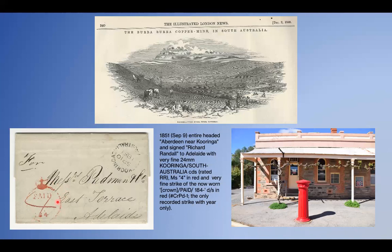So after visiting and walking over these mines in 2019, I was sitting in my car contemplating what might have been at Aberdeen when I realised that I was sitting right outside the old Aberdeen post office, complete with its fluted Victorian pillar box, which I've included for the edification of pillar box aficionados. So Aberdeen got its post office, but alas, not its mine.